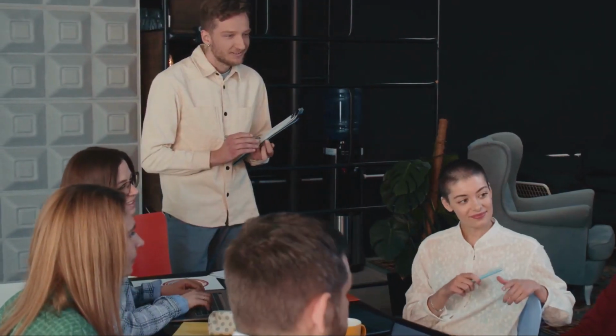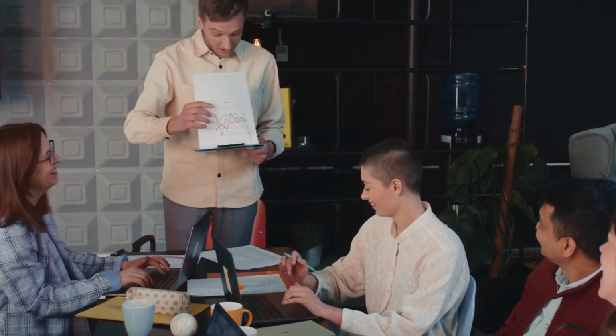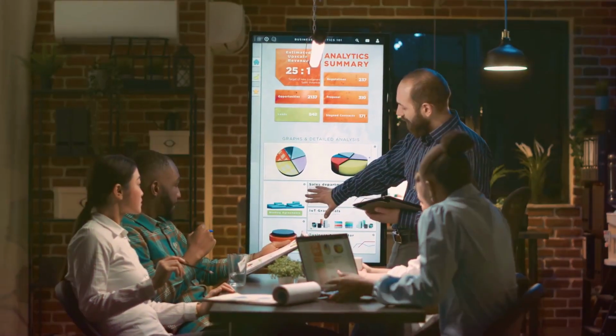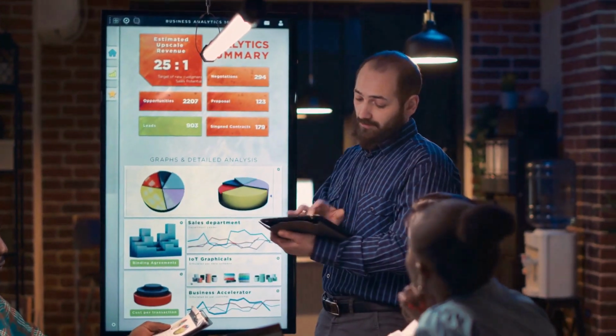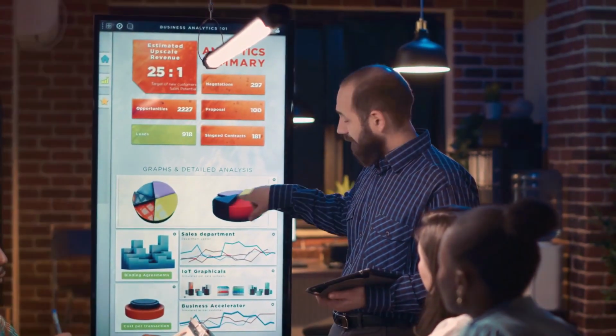Finally, it's time to present our masterpiece, or in data science terms, present the results. This could be a detailed report, a presentation, or a visual data dashboard. In the same way that we want our cake to look appealing, we want our results to be easily understood and impactful. A well-presented result not only communicates the findings effectively, but also helps in decision-making.